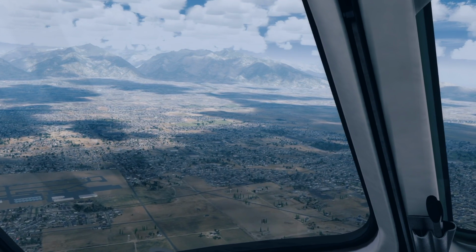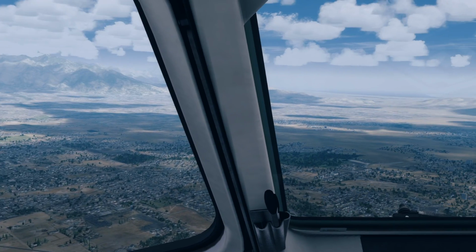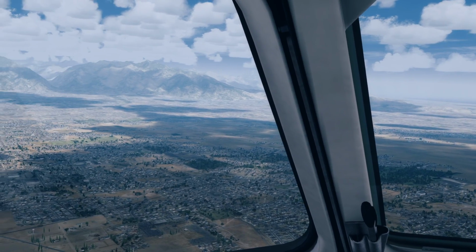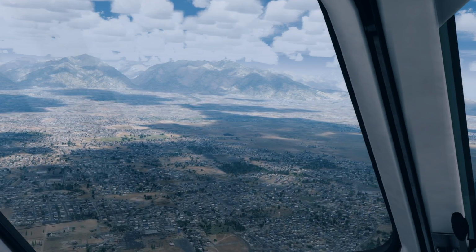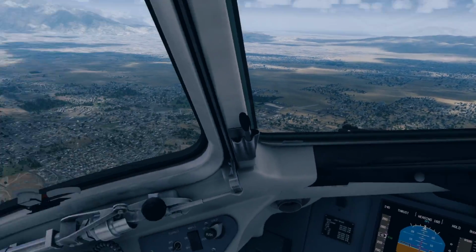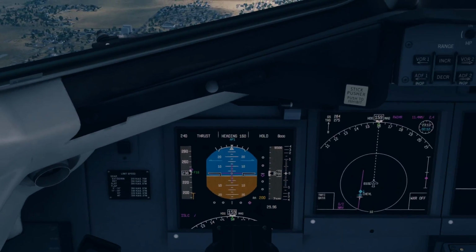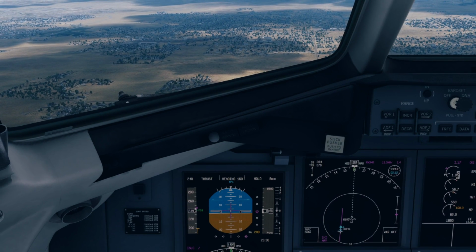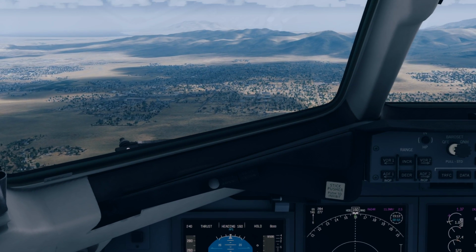9082, Salt Lake Center, roger. American 675, an amendment to your route. 675, go ahead. American 675, proceed direct, then the Delhi 1 arrival. Alright, 675, we are going to vector you in behind both of these guys.